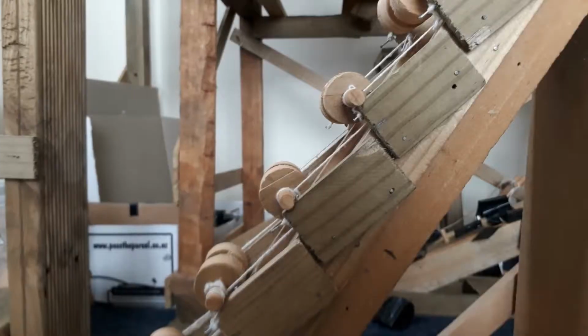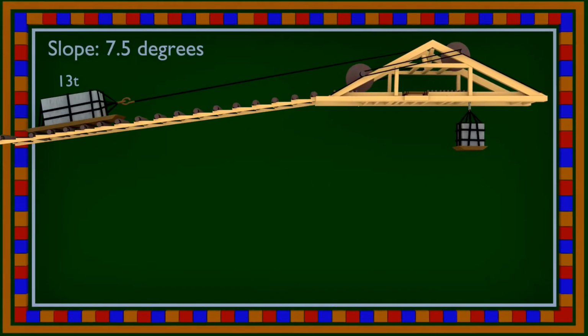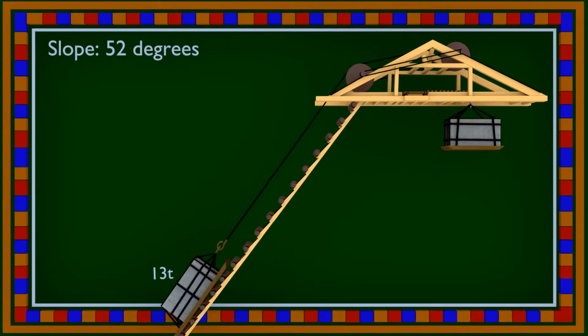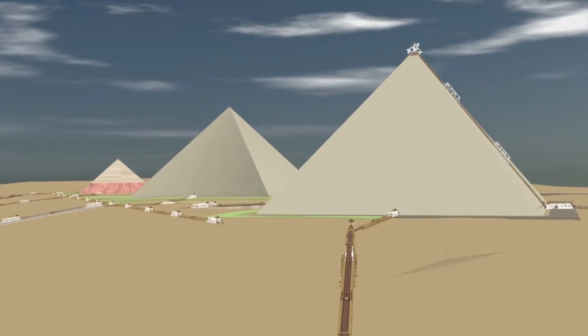Behind me, or should I say below me, is how I'm going to do it. I will show a few inclines and use what I call an A-frame to get the blocks up on rollers. I will test these methods to see if it's possible to haul blocks of varying weights up such inclines and reach a height plausible to construct the pyramid.